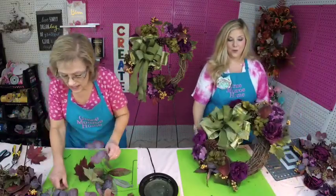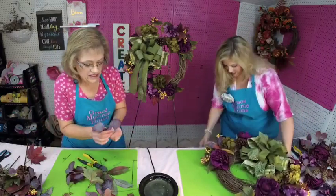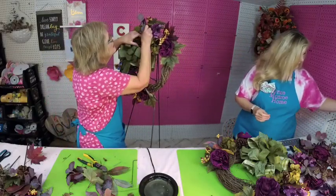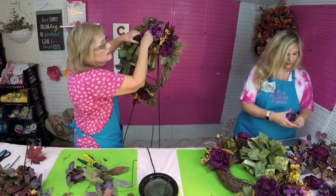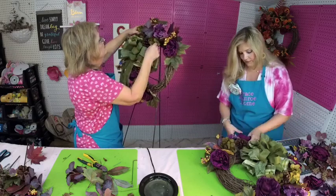Okay, this is what we're looking like so far. I'm just going to fill in with our eucalyptus. I'm going to turn it this way just to make sure I get it where I want it. It's a different one. Oh, it didn't want to stay? Those hydrangeas were not wanting to stay, so I'm going to use a different one.